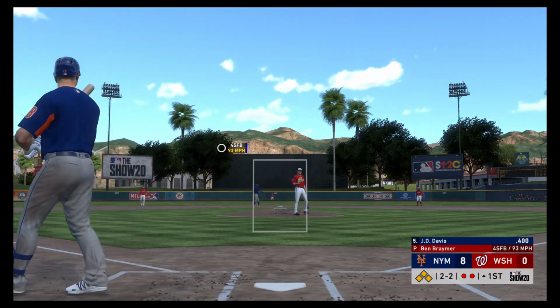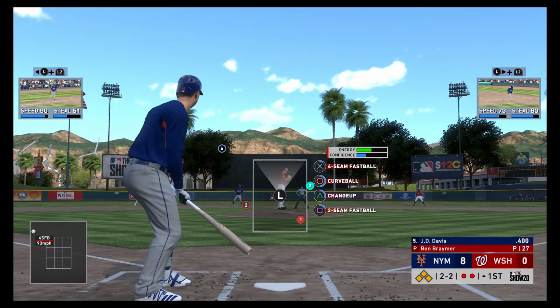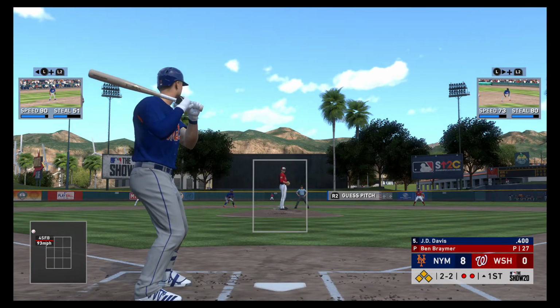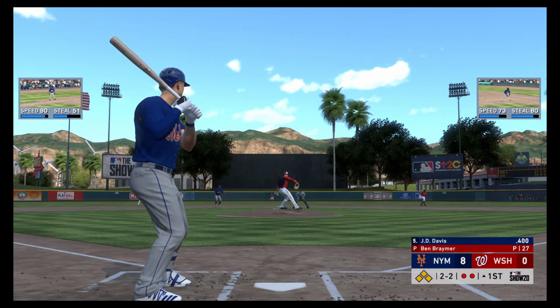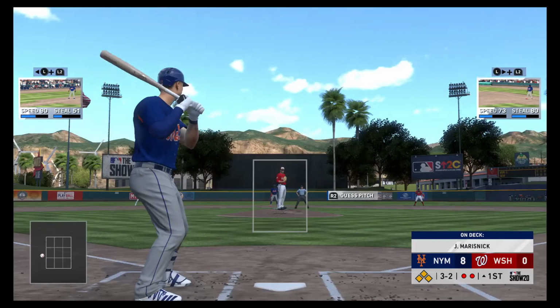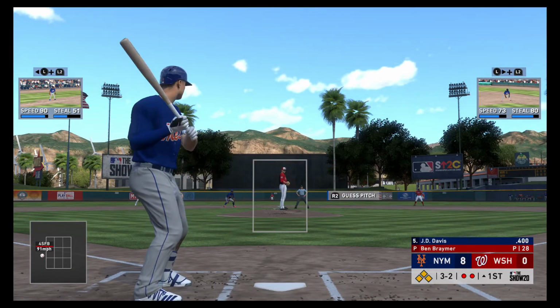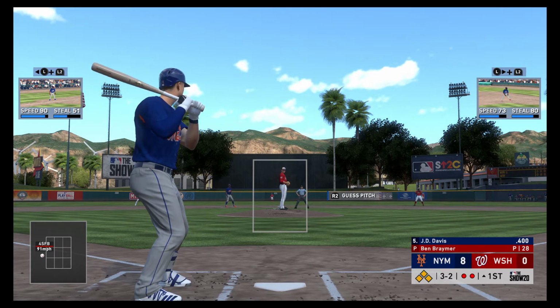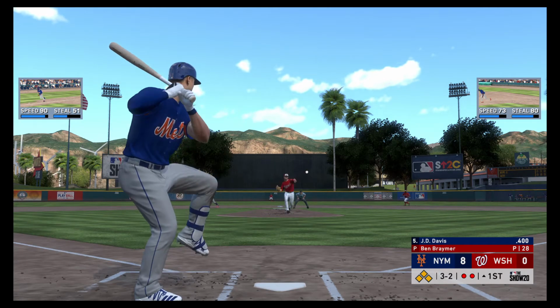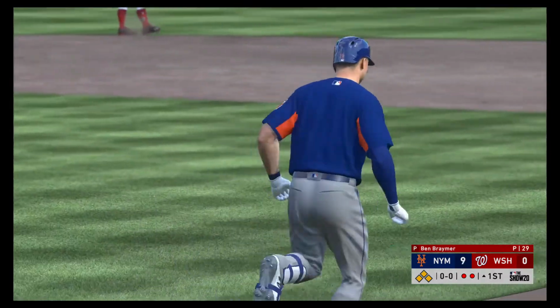To 2 balls and 2 strikes now. 2 out, bases loaded. Here's one that misses inside, and the count's run full now, 3-2. Now on 3-2 as a pitcher, you've got to go with the pitch that you feel most comfortable throwing. Oh, and it misses, ball 4, and that will force home a run.